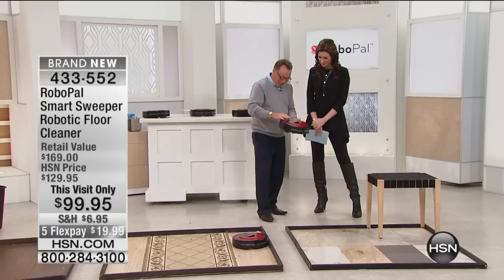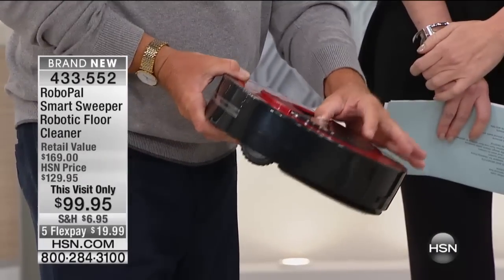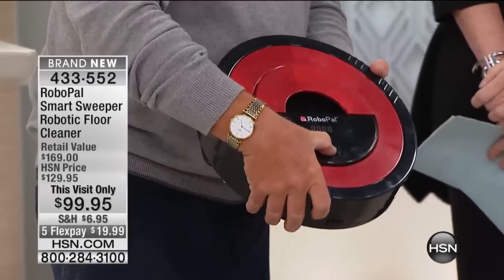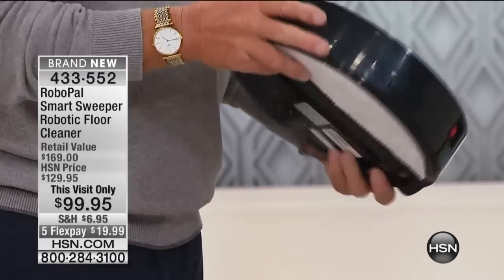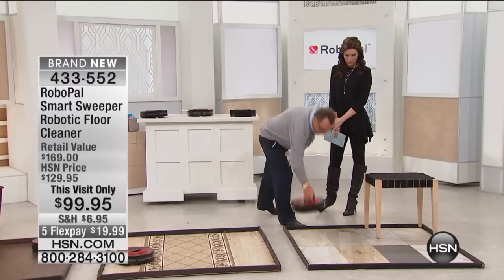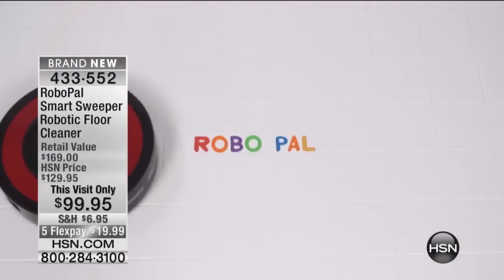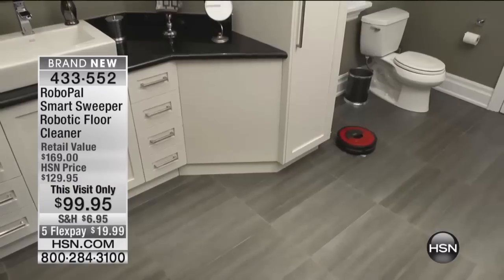Now, remember, you can have it for 10 or 20 minutes or 70 minutes. You set it for whatever time you want. If you're going out and you just want it to clean the house for you, set it for 70 minutes and leave it to it. Or if maybe you just have a small area in a bathroom or a kitchen that you want a little cleanup done, then just set it for 10 or 20 minutes, pop him down, and away he goes.